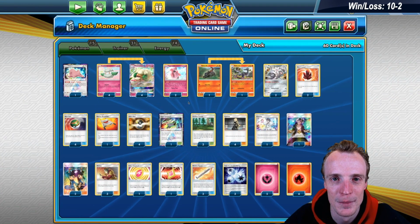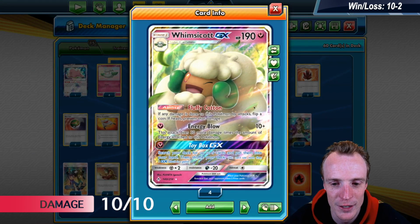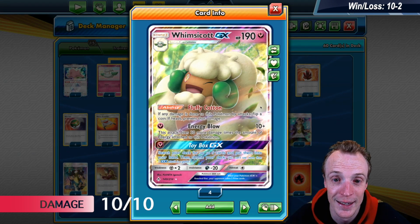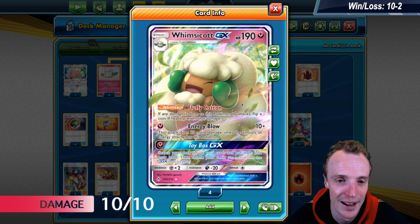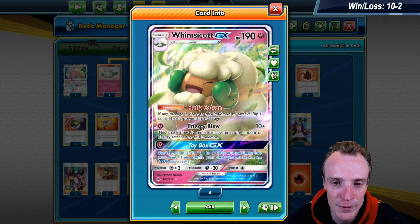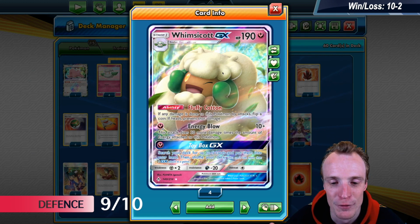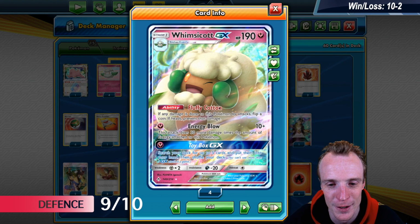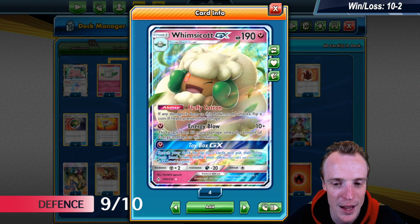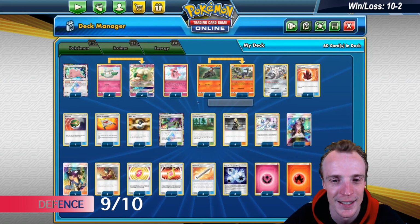And it is time to rate this deck, and same with damage here. Well, the Whimsicott attack, if we get enough energies on it, it can pretty much one-shot anything in the game. So, for that reason, the damage here is an easy 10 out of 10. As for the defense, well, we're about really just confusing and frustrating our opponent whenever we can. So we've got the Fluffy Cotton ability, which allows us to flip a coin, and if heads, we get to prevent the damage of our opponent's attacks.